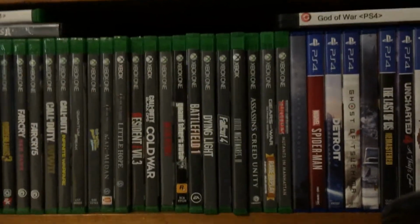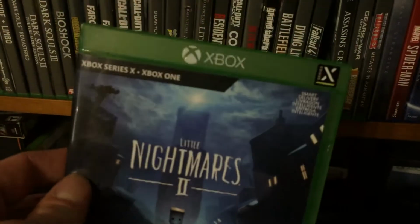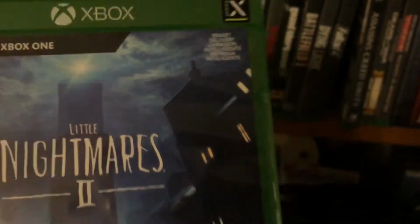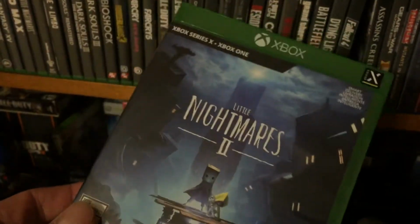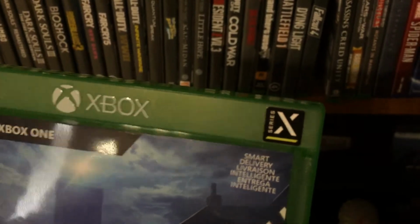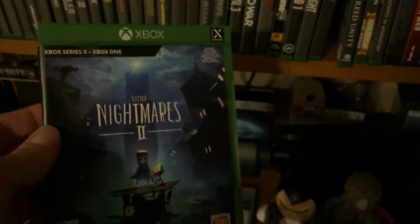But as a physical collector, now I don't know if I mentioned it, but real quick, before the Series X came out, they were showing what was supposed to be the new design for the case, and they had a big diamond logo in the top corner where it would say Smart Delivery, but it really took up a lot of real estate on the artwork of the box, and a lot of people didn't like it. So in a way, I'm glad that they went with this, even though it is just a tiny little sticker. But it's definitely better than the diamond logo they had originally.